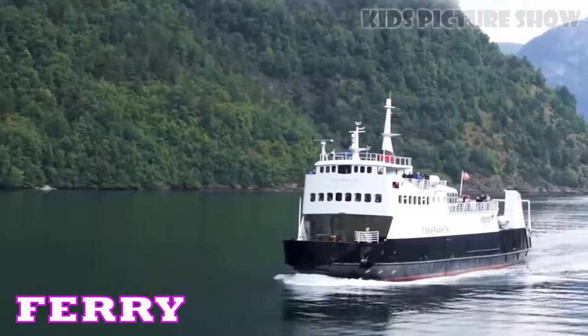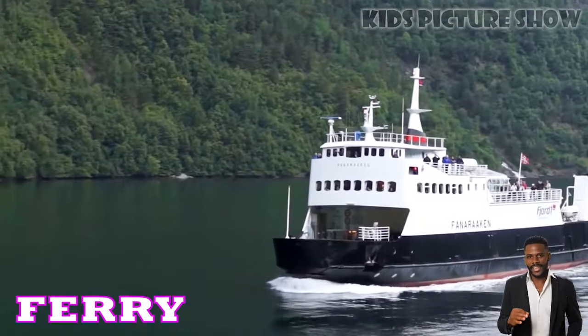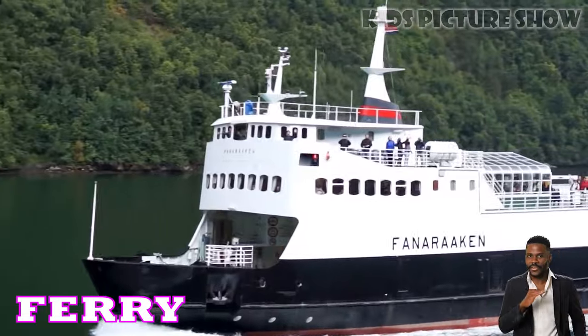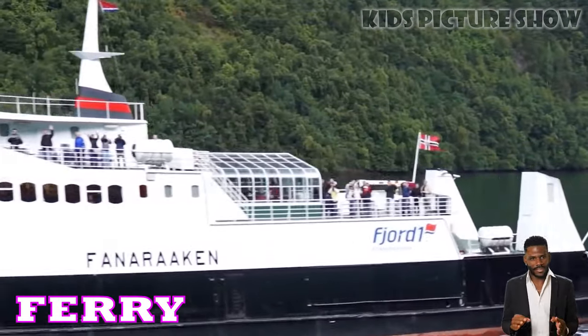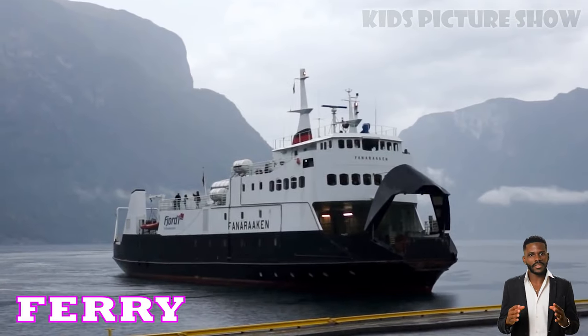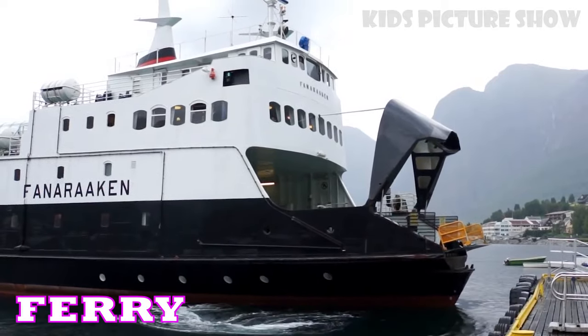Ferry. A ferry is a waterway vehicle that carries passengers, vehicles, and goods across a body of water or a river. Ferries are part of the public transportation systems of many coastal cities and islands.